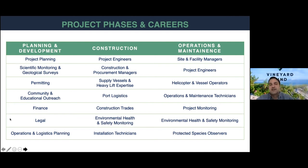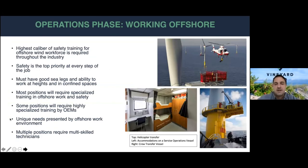So we're in the later stages of planning, and we're really queuing up the construction work now. And then the operations and maintenance involves fewer jobs, but these long-term, decades-long careers, everything from the marine tech and offshore wind technician jobs to desktop jobs in terms of monitoring and those kinds of things, and then administrative and support services. So safety training, especially coming from Europe, is at an extraordinarily high level.